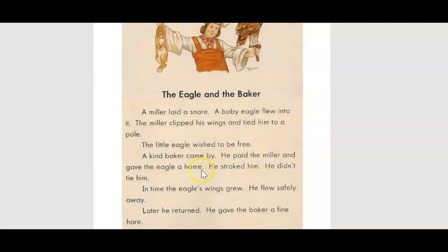He stroked him. He didn't tie him. In time, the eagle's wings grew. He flew safely away. Later, he returned. He gave the baker a fine hare. Great job, boys and girls. Now it's time for you to read The Eagle and the Baker on your own. You may begin now.